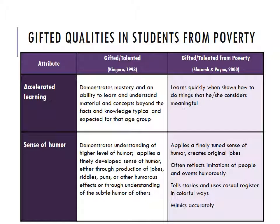humor either through production of jokes, riddles, puns, or other humorous effects, or through understanding of the subtle humor of others. But a GT student in poverty applies a finely tuned sense of humor, creates original jokes, often reflects imitations of people and events humorously, tells stories and uses casual register in colorful ways, and mimics accurately.